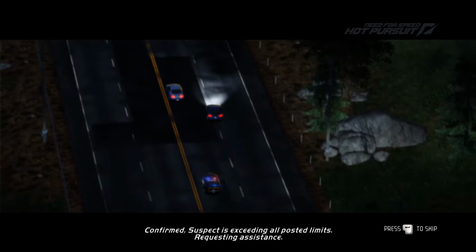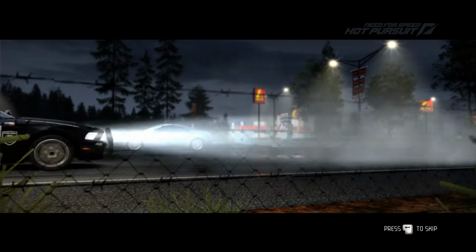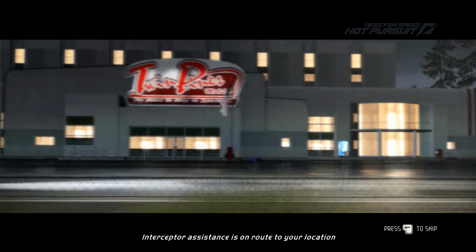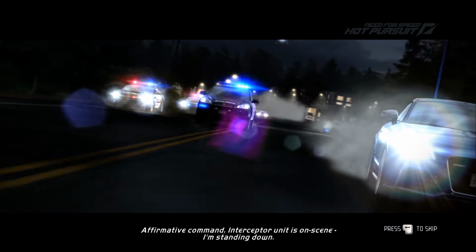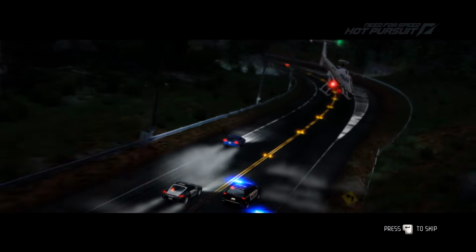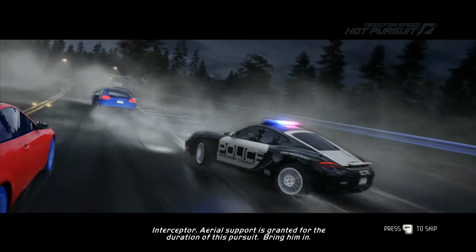Officers in pursuit of an Audi TT heading east on Lakeside Avenue. Confirmed. Suspect is exceeding all posted limits. Requesting assistance. Interceptor assistance is en route to your location. Interceptor aerial support is granted for the duration of this pursuit. Bring him in.